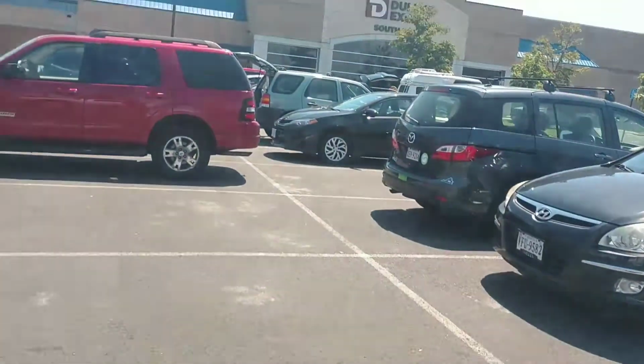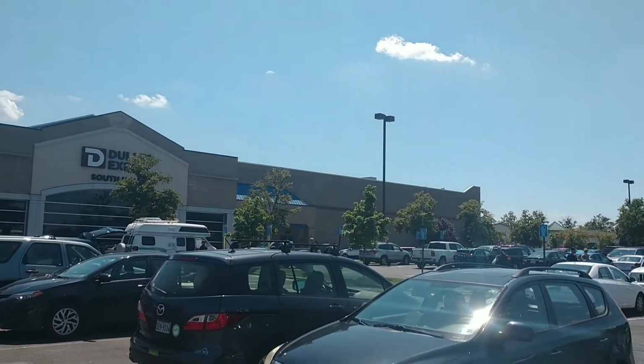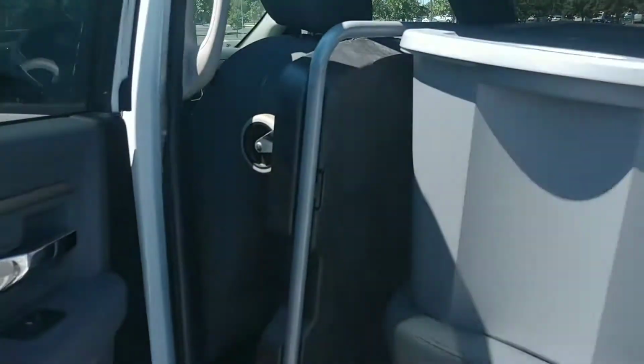So today is Brickfair Day 1. We are out here at the Expo Center, and now I just gotta get everything unloaded and set up.